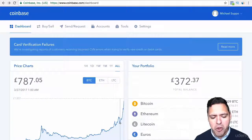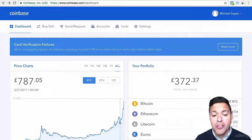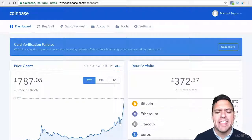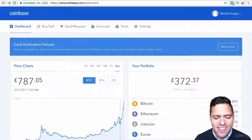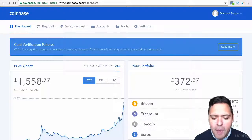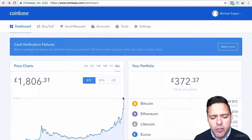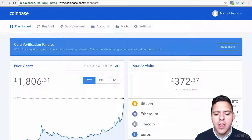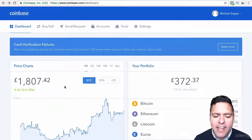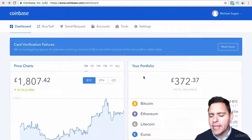Now, the interesting thing is just literally 2 months ago, look at what the price of Bitcoin was. It was down to £787 or around about $950. And since that time, it's just blown up. This is a bubble that we're in at the moment. It has gone up about 1,100. It's at £1,800 or $2,100. Amazing. Amazing.